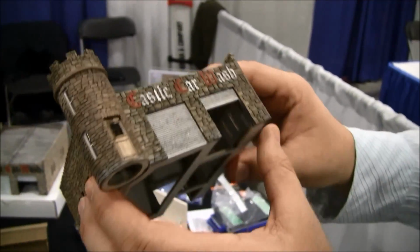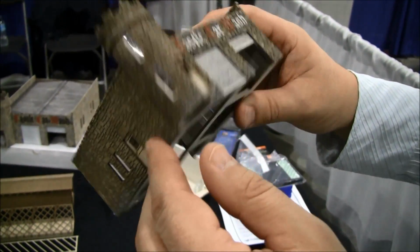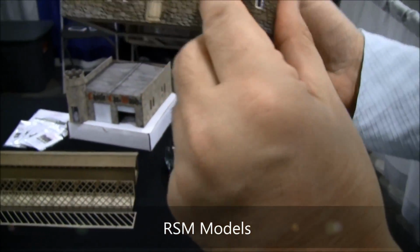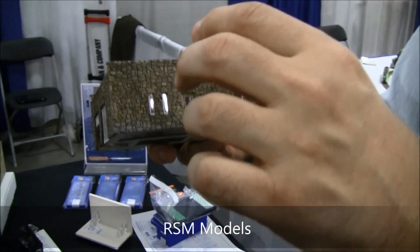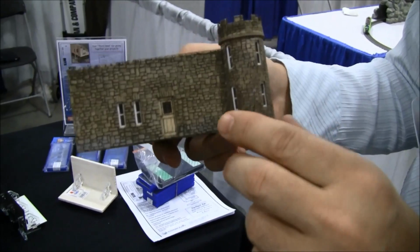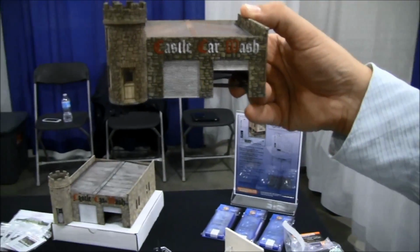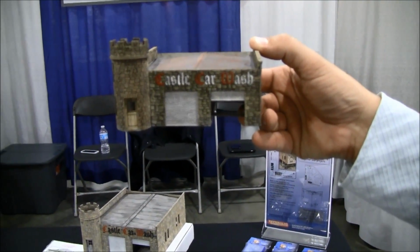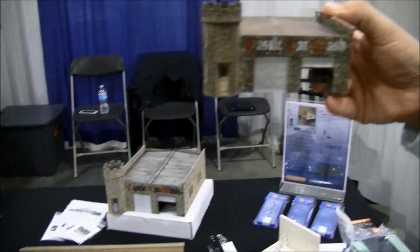The RSM models take laser engraving to a whole new level. We use a high-end architectural cardboard, and with the engraving that we do, we can replicate absolutely realistic stones, tiles, floors, wood grain. This is a Castle car wash, which is a Route 66 structure located in Chicago. And we produce this structure in O gauge, N gauge, and HO scale.